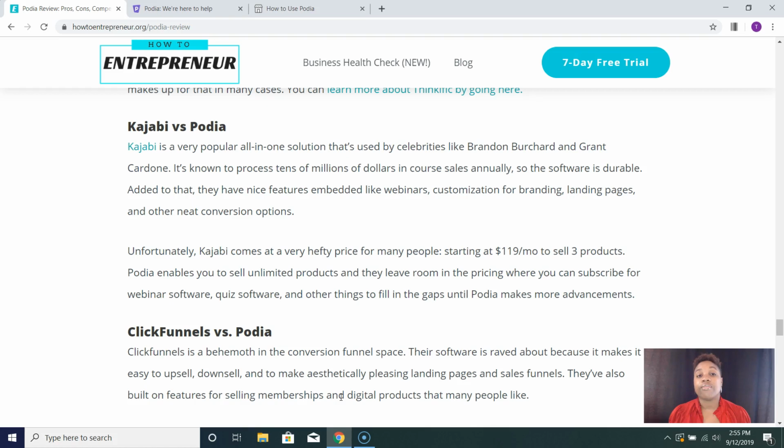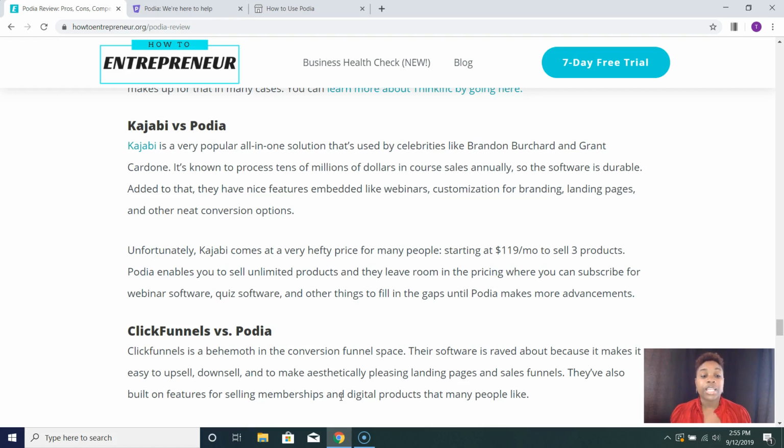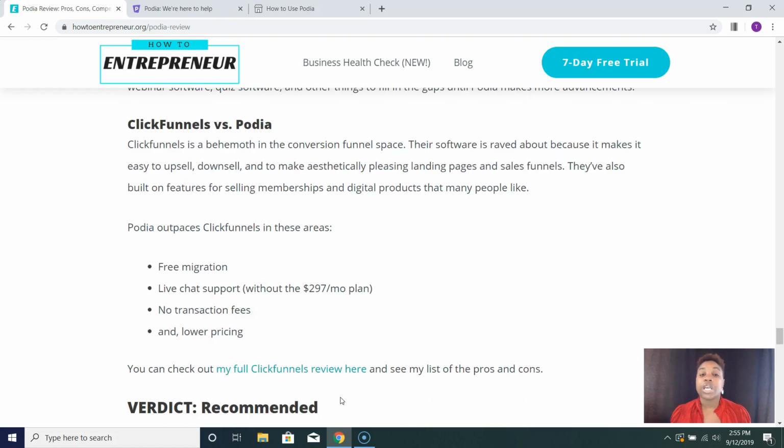And then finally, Clickfunnels. Clickfunnels is a behemoth in the conversion funnel space. Their software is raved about because it makes it easy to upsell, downsell, and to make aesthetically pleasing landing pages and sales funnels. They've also built on features for selling memberships and digital products that many people like.